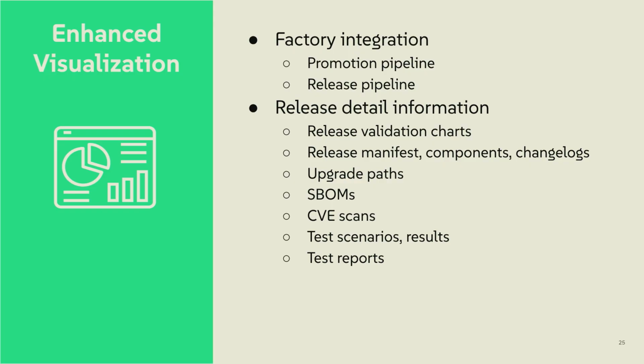In addition, we would like to provide as much information about individual releases as possible. So we would include the mentioned release manifest, all its components, and the changelogs for the components. Also, we would like to provide an easy overview of the upgrade path. Let's say you are on a given release version and you would like to upgrade to a certain version. What path do you need to take to get upgraded to this new release?